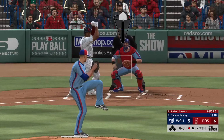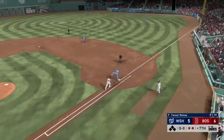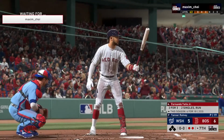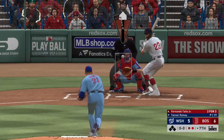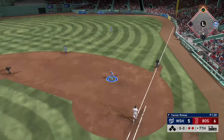One man is out in the Red Sox 7th, and that brings up the third baseman, Rafael Devers. Fielded cleanly. And boy, just about overshot his man at first, but he's able to keep a foot on the bag over there, and that's out number 2. And that'll bring up Fernando Tatis Jr. He's 2 for 3 and looking for more here. And that is in there for a 2-out base knock.